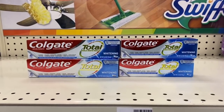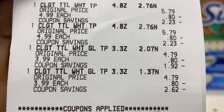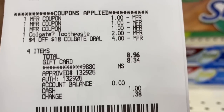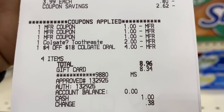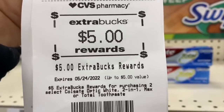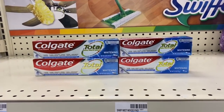I am back with the 2-in-1 Colgate deal. Here's my receipt. Everything that applied. I used that gift card, as you can see. Total came down to 62 cents. And I got back the $5 extra buck. And then the second $5 extra buck. Making it a money maker. And if it's free, you know it's for me.